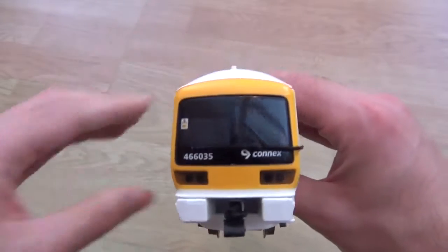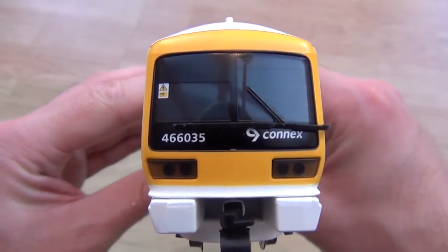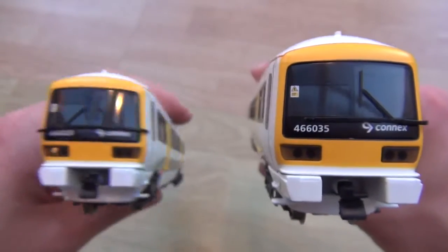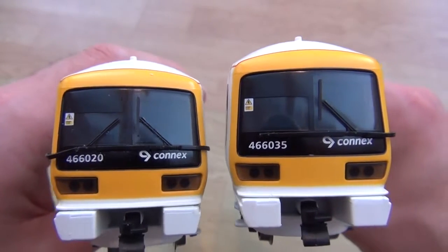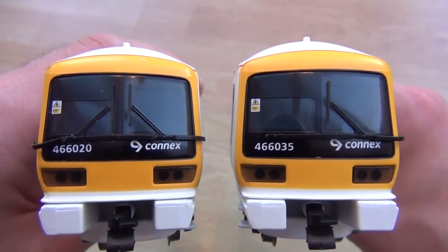So, what can we look at? Well, the front is very nice. Just get a look at that. You've got the running number there, the class, 466. This is number 35. What about the other unit? Right, so each individual unit has its own number. That's quite interesting. So we've got a 35 and a 20.